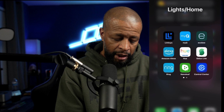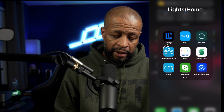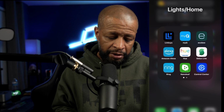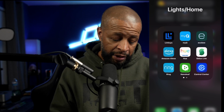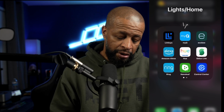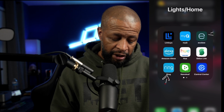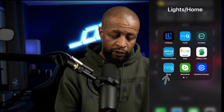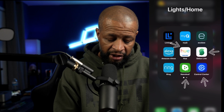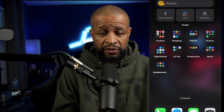Check the app out. Next up is what I call Lights and Homes, but the Linksys app is my app for checking out my router and all the little nodes in my mesh system around my house, so I can pretty much see how they're running. The MyQ app is an automatic garage door opener. The Ecobee controls my thermostat. I got the Ring alarm, and I got a variety of light control apps. Hue, Cync, Nanoleaf, and Control Center, which controls some of my Elgato lights for my desk when I decide to stream.